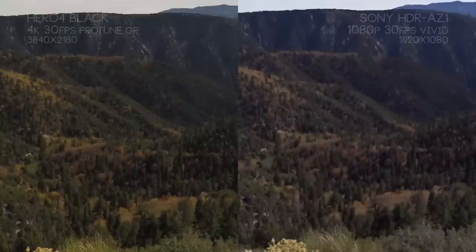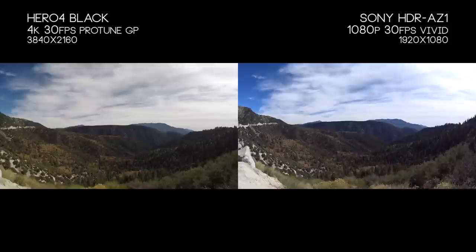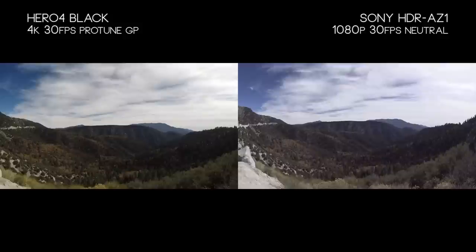We can look at all the ridge lines, they look nice and crisp. You can tell the individual tree trunks in the sort of mesh of forest down there, and even the grass in the foreground here is pretty nice and crisp on the Hero4 Black. Now that's really one of the nice advantages of the Hero4 Black filming at 4K, it's just very sharp. It's got a very high amount of image clarity throughout the entire shot, everything from the faraway mountains to things up close. So let's take a look at Sony with its neutral color grade on.